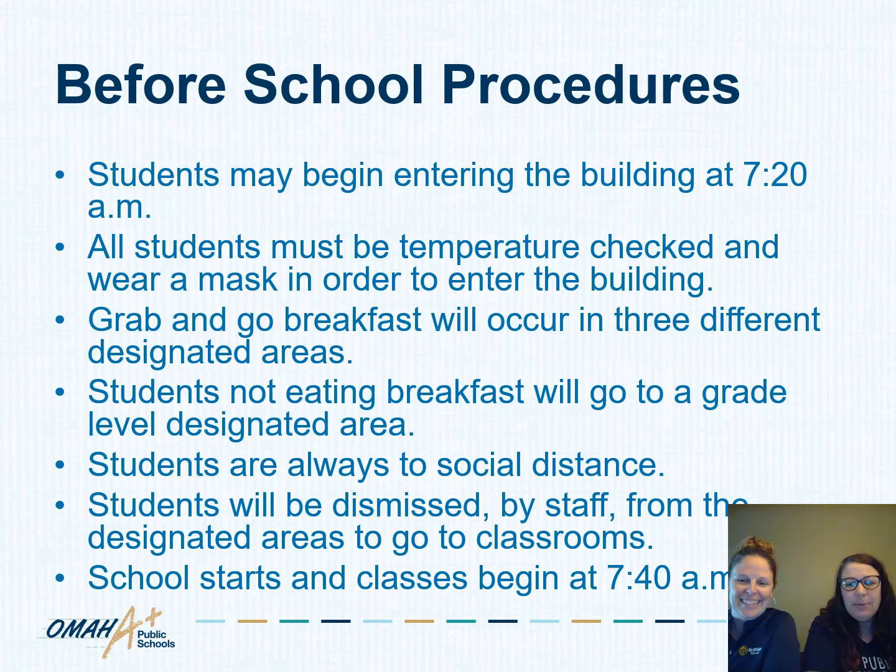That first hour class for sure will start at 7:40 a.m. and that is when the bell rings. And if you arrive after that, we will have procedures for tardy students as well.